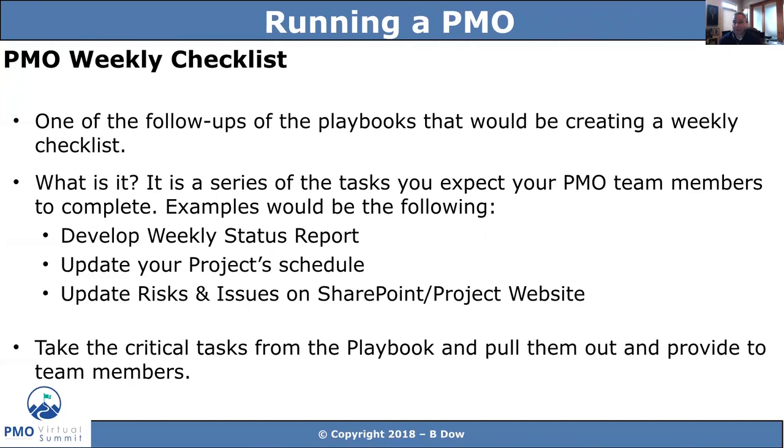But you're not going to want your program and project managers to be doing every detail of the playbook every week. It's not possible. But you are going to want some things. You're going to want a weekly status report. You're going to want a schedule. You're going to want risk and issues updated weekly. There are some things that you will pull from that playbook, and you'll set that expectation. Hey, send me a status report, send me a schedule, update your schedule, that type of thing. And again, it's a balance of what you want to put on that list. There's no right or wrong number of things, but you're going to grab them from the playbooks and you're going to put them into a weekly checklist.